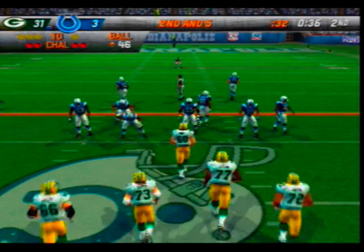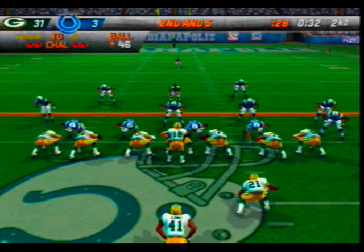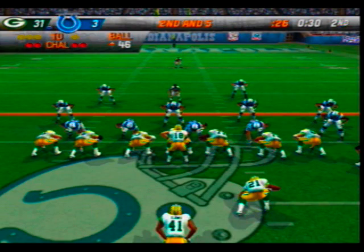Second and five coming up here. Ball on the 46-yard line. Indianapolis lines up in a 4-3.